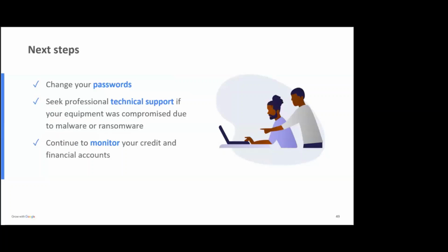Again, depending on the situation, if you're experiencing a ransomware attack, you should immediately disconnect the affected device from your network. If data was stolen or compromised, you should take steps to protect your company and inform customers if their data was involved. No matter what type of cyber attack you experienced, it's smart to change your passwords. Change them regularly. That's how it is here at the library. We're required to change our passwords on a regular basis.